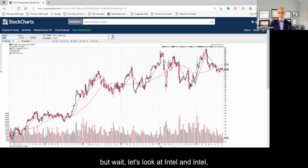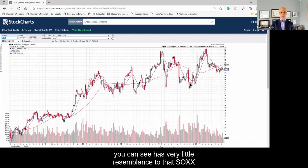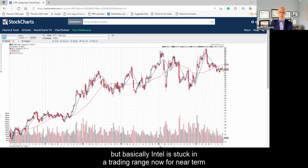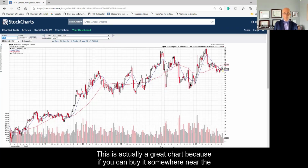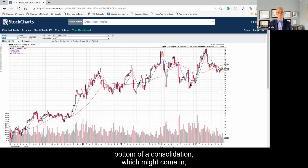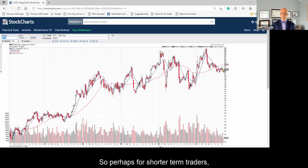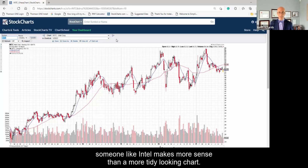But wait, let's look at Intel. And Intel, you can see, has very little resemblance to that SOXX ETF, the index itself. Various reasons for that fundamentally, but basically Intel is stuck in a trading range. Now, for near-term traders, this is actually a great chart, because if you can buy it somewhere near the bottom of a consolidation, which might come in, you see old peaks here back in 2018, that might act as support. And you can see, here was a peak, and it may just be forming some support right now. So perhaps for shorter term traders, something like Intel makes more sense than a more tidy looking chart. It depends on your trading style.